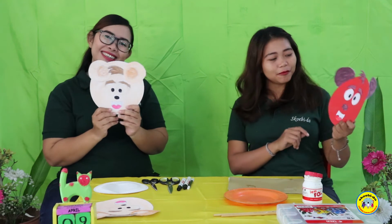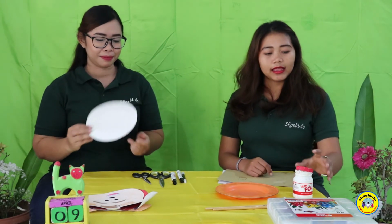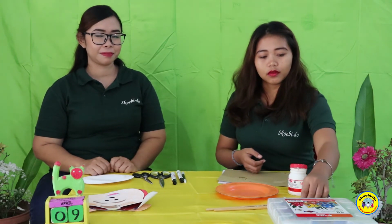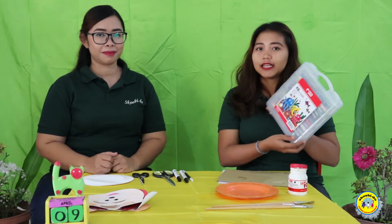Okay, kids, it's time for us to make an art and craft. So we will make a hamster mask like this. Oh, it's really cute, Miss. Yeah, it's very cute. Before we start, we need to prepare this hard paper, or you can use a big paper plate. Then we need glue, a paintbrush for taking the glue, a board marker or black pen, a scissor to cut the hard paper, and of course crayons to color the mask.